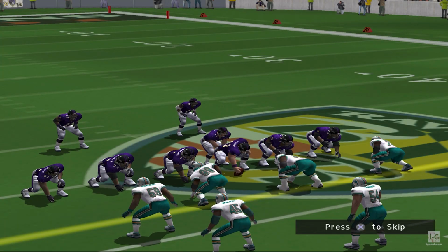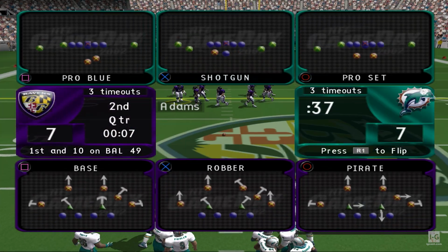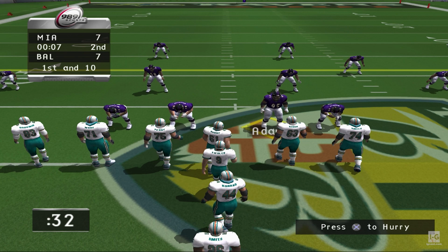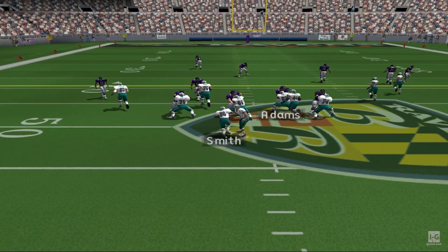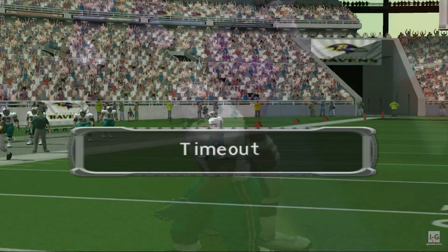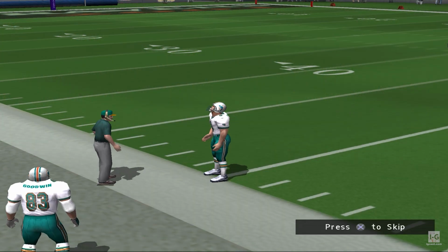Miami takes over following 4th down. Miami takes over 1st and 10. Smith running hard into the line. Bullware takes him down. Looks like the defense just stacked the middle. Short game.